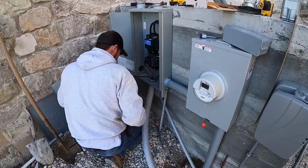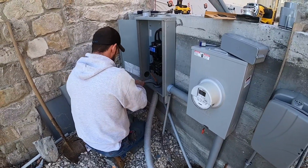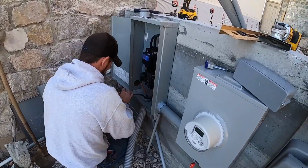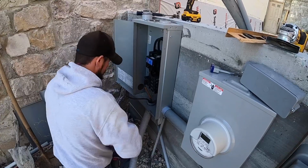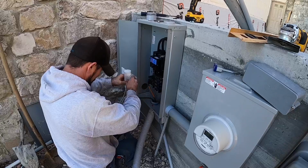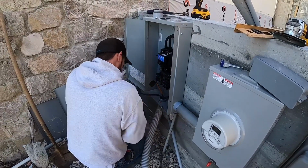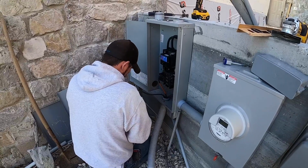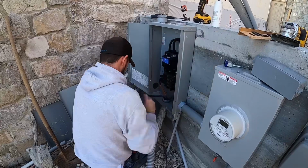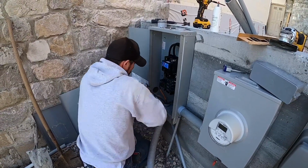Now, we know we need to trim that one also. They're a tad bit too long. Get them pushed back together. Get our nice goop on them. Get ourselves bent around so we can get into that bottom one there.